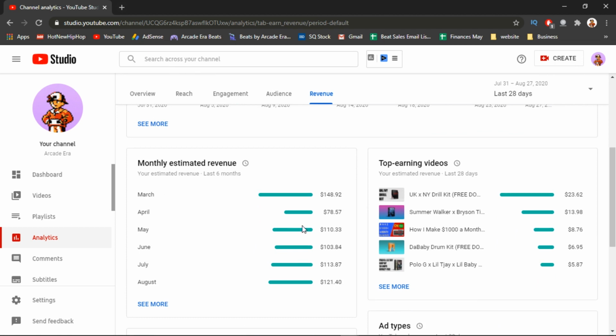Then we'll go down here. So this shows you how much money I've made per month. March, I was going super hard, uploading every day, and then April I was slacking, and then these months just average. But really, if I uploaded every day and just stayed on top of everything, it would keep going up and up and up each month, and by now I'd probably be at like 300 or something a month.